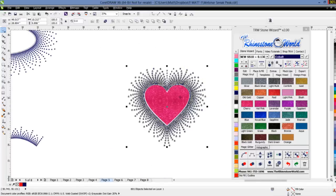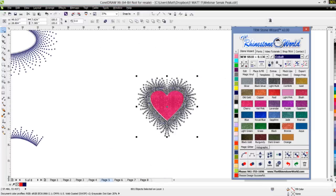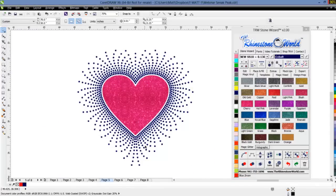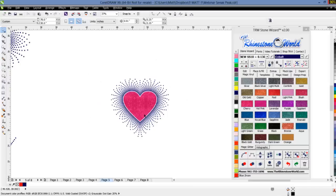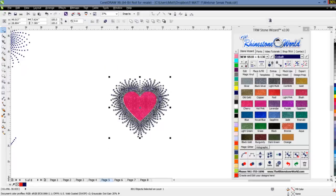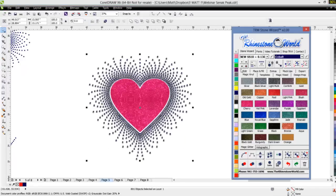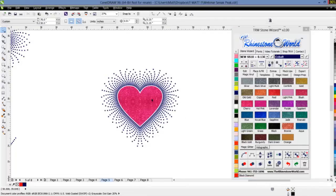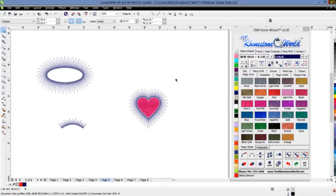Well, again, the wizard's so much smarter now. If I come over here and left click on 6, that's all it took. It'll resize the multi-deck design down to SS6s, perfect for you, and ready to go ahead and color separate it and cut. Oh, I want it for SS16s? No problem. There you go. Let's go back to SS10s. No problem. There you go. Pretty sweet, huh? All right.